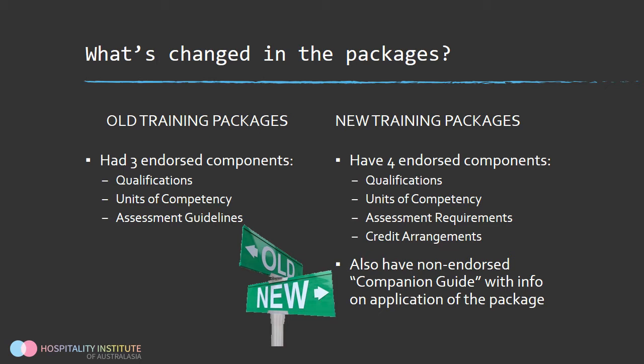In the new training packages, there are now 4 endorsed components, so it's still the qualifications and units of competency. We've changed the terminology, just for fun, from assessment guidelines to assessment requirements, and they've added in a 4th endorsed component, which is the credit arrangements. And essentially all that is where a unit from a previous training package has been superseded but is still equivalent, it will be mentioned here in credit arrangements.